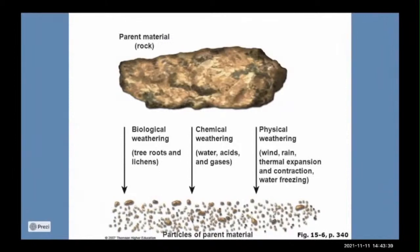There are three different types of weathering: biological. This is where something biological breaks down the rocks, like when tree roots split open the pavement. Could be chemical. This is where the rock is broken down by chemical substances, for example, acid rain. And finally, physical weathering.